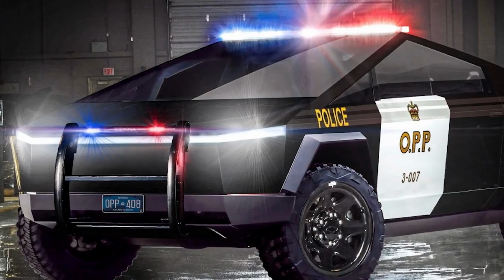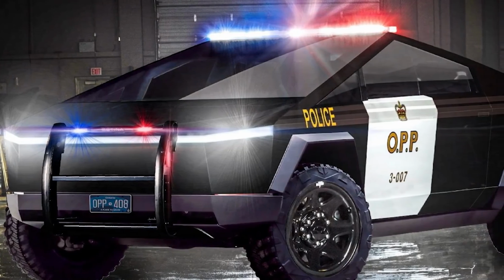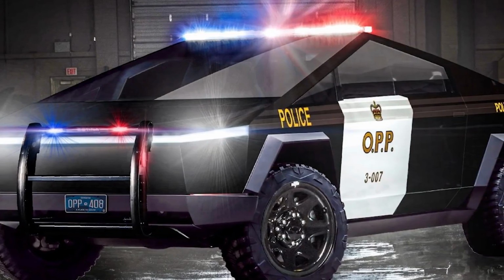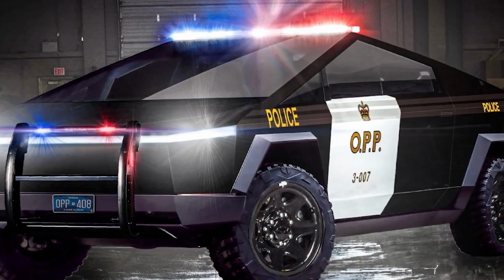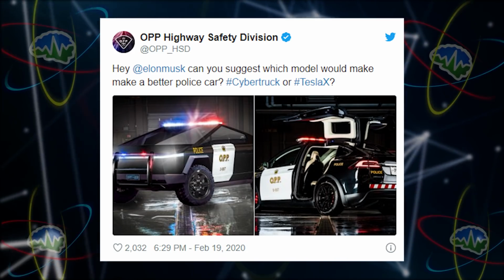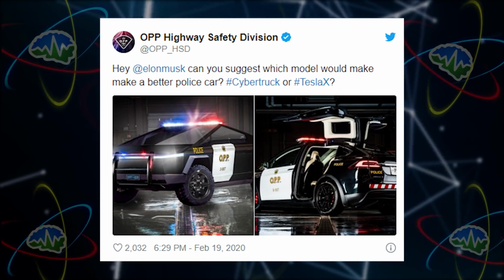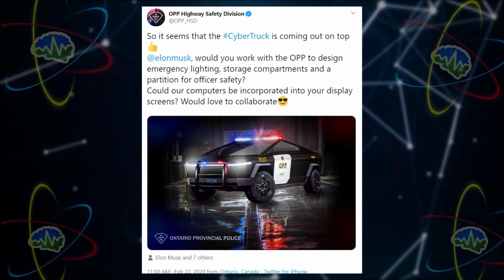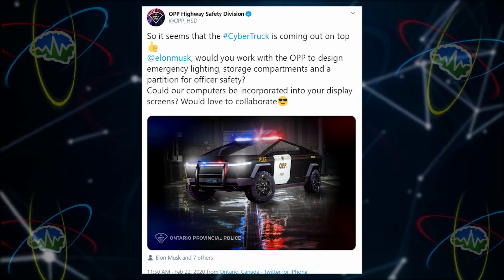Wow. And the Ontario Provincial Police up in Canada just released a conceptualization of a Tesla Cybertruck as a police patrol vehicle. You remember a couple of years ago, they put this out of a Model X that they wanted. And so then they asked, which one do you think we should go with? Most people said the Cybertruck. So then they tweeted out to Elon, so it seems that the Cybertruck is coming out on top.